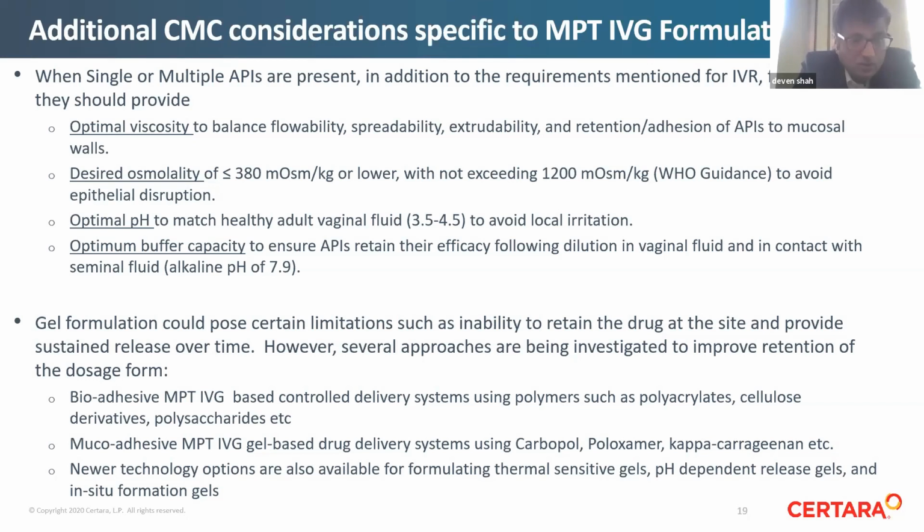And then there are newer technology options being evaluated as well. Thermal sensitivity gels, which change upon temperature change in the environment, or pH dependent release gels. And finally, in situ formation gels. All these innovations could contribute eventually to improving the residence time of gels.